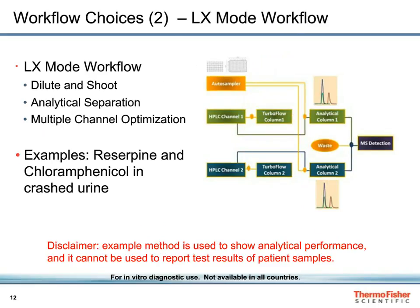In LX mode, and by the way, as you could tell from what I said previously, the T stands for TurboFlow. The L actually stands for laminar flow, which we consider conventional liquid chromatography, and the X actually stands for how many channels you have. So in LX mode, the autosampler injects the sample directly into the eluting pump's flow into the HPLC or UHPLC column. And I'll show you the performance of a typical LX method used to measure reserpine and chloramphenicol in urine that has been diluted with mobile phase and then centrifuged.